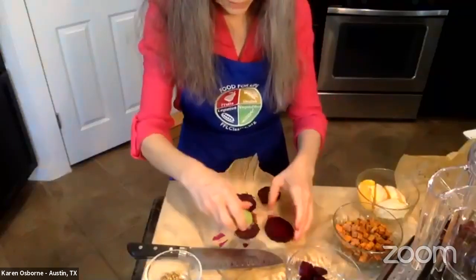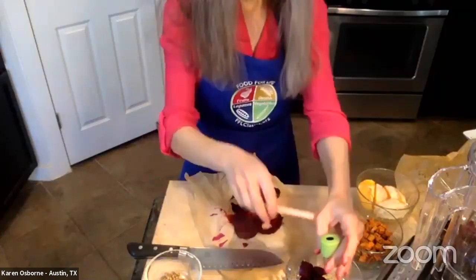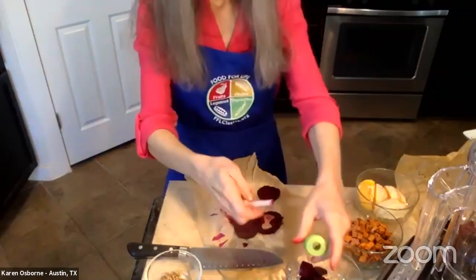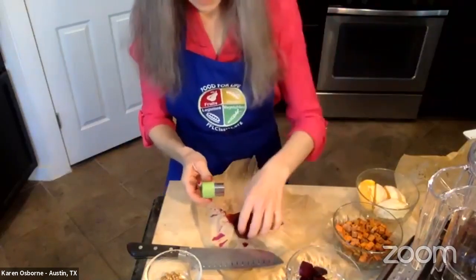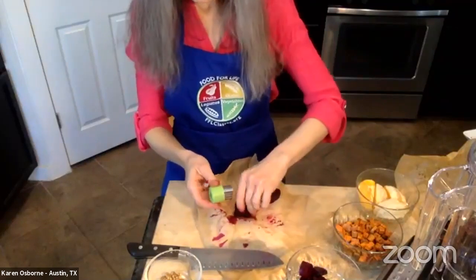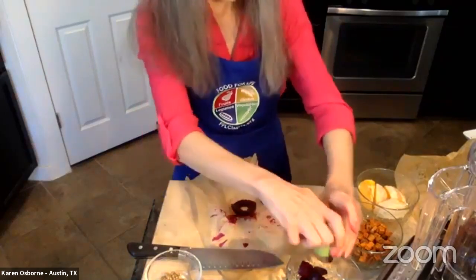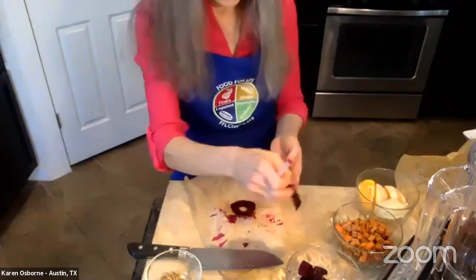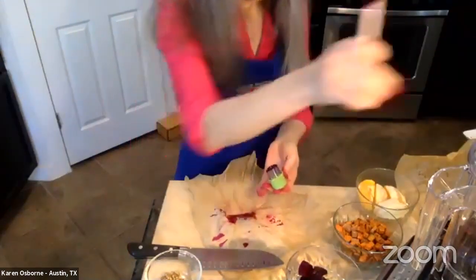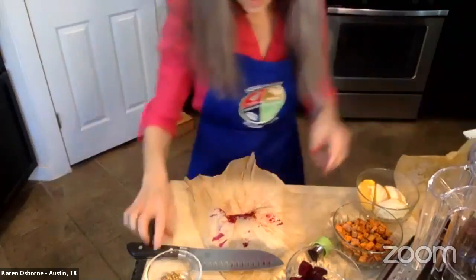And the dressing is very simple. It's just beets and an orange, a whole orange. So oranges have an antioxidant called hesperidin, and that actually helps keep your blood vessels healthy. And the beets and the orange have pectin, so we don't need to add any oil to thicken our dressing. The more we blend it, the thicker it's going to get.